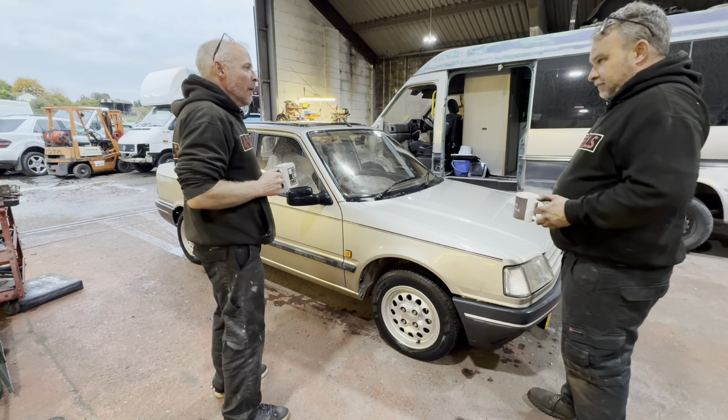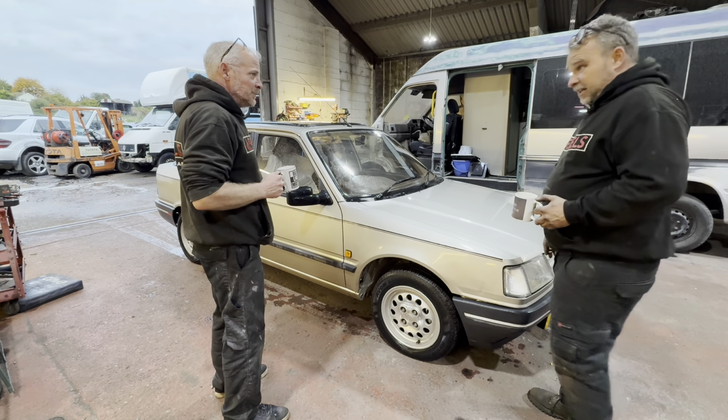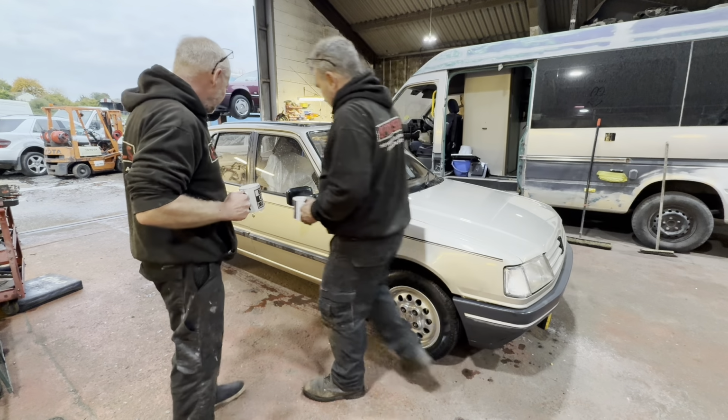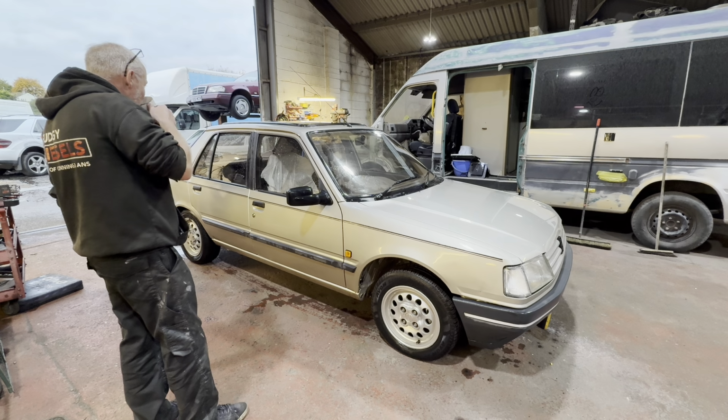So it might come with a working rev counter, it might not. Why would you just wire it off an alternator? But anyway, I don't know. So what we might do for a minute is show the people the clean brownness of the inside.